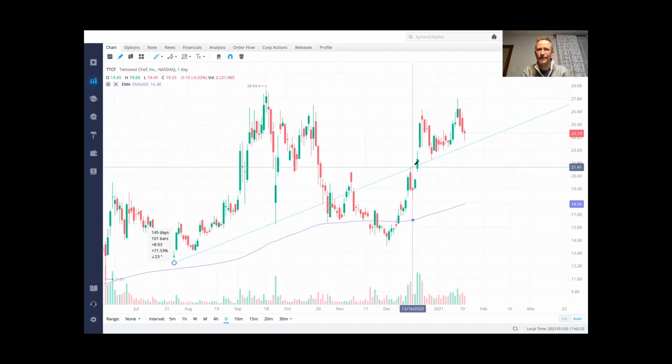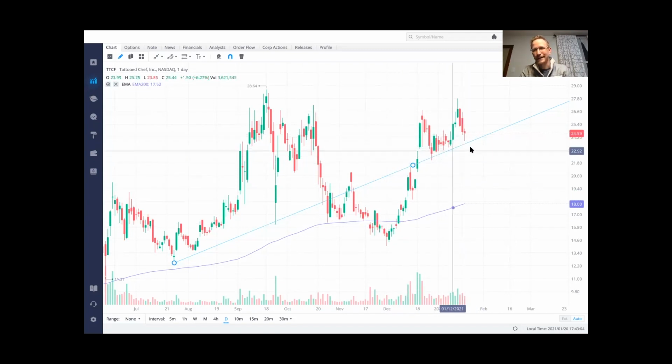If we come back here to this low and connect up to those lows, we kind of ran along it. We went crazy, came back down, overcorrected, came back up, and now we seem to be on a healthier path. I think that this is a good path for us to be on. So for me, I'm watching Tattooed Chef. I did take a small position when I saw this start to shape up today. I took another part of a position.